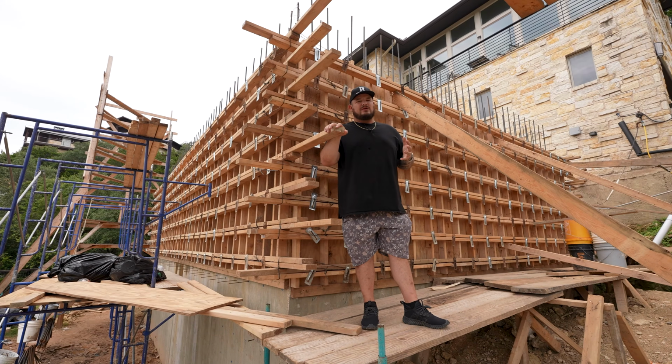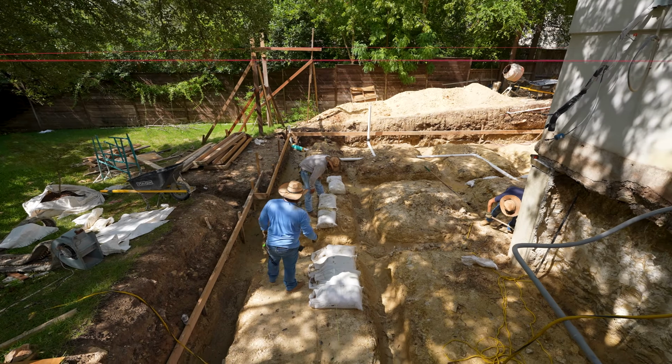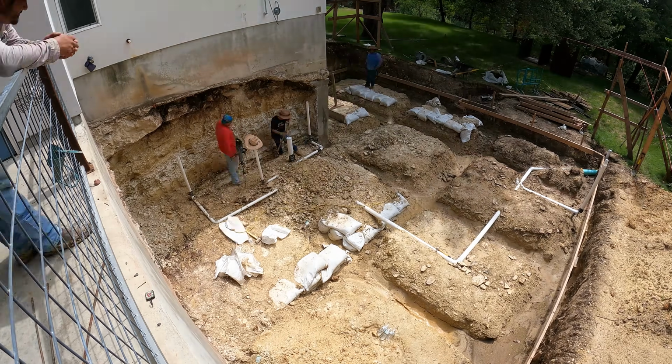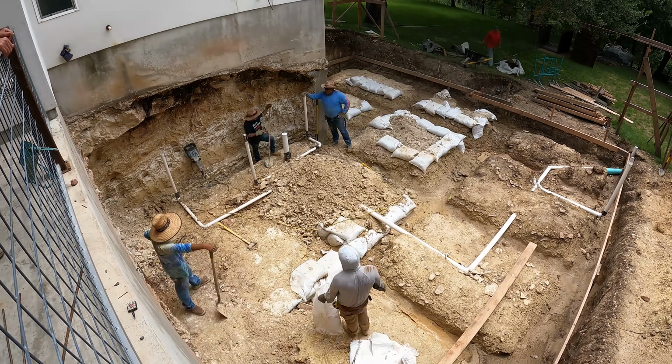This is such an ongoing battle, and especially with how we do our estimates, which is fixed fee, the price does not escalate as you're going. So you really need to try to account for the worst and hope for the best at the beginning.